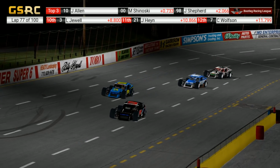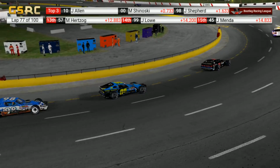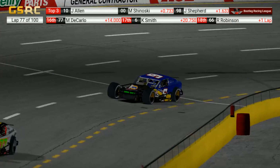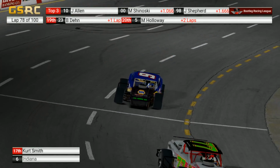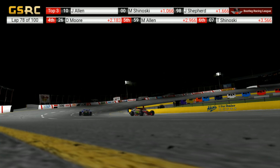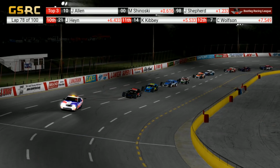And it looks like we've got a wave around happening here, and that's going to be Kurt Smith getting one of those laps back. And in fact, will put Kurt back on the lead lap with the rest of the field. That'll leave, unfortunately, Robbie Robinson, Brian Dean, and Mike Holloway all a lap down at the moment. Holloway still sitting on the pit lane. Been there for over a minute now. May not be coming back to us. In fact, it looks like they have taken that car behind the wall. Tough night for Mike Holloway.